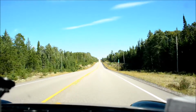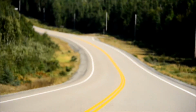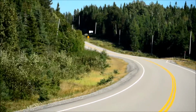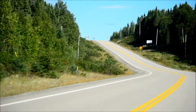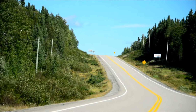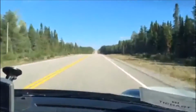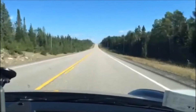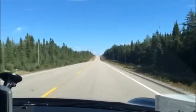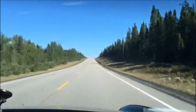It's one of those roads that are just awesome. Potholes for Mitchell Park. It's ironically named given the quality of this road. We happened upon this road in the backwoods of Ontario between, I don't know, on the way from Thunder Bay to Sudbury.